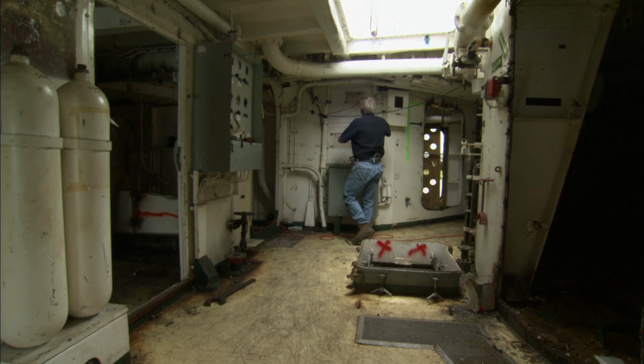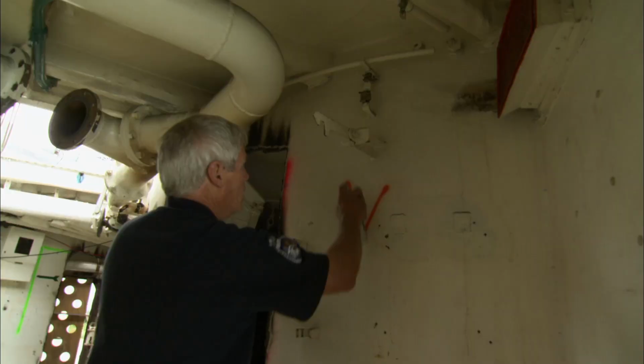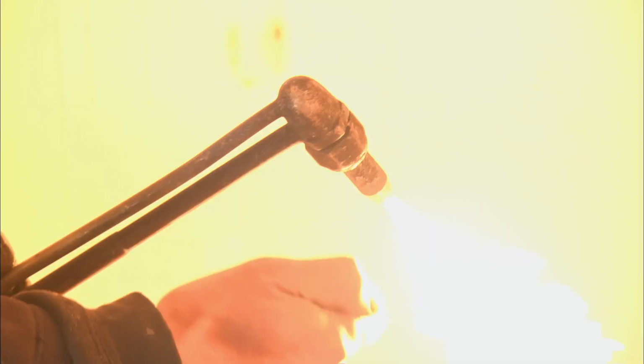Once you've reviewed the plans, getting the ship properly vented comes down to looking in every spot a pocket of air could collect, and then marking it with a spray can of paint. Then the cutting torches can go to work making the vents.